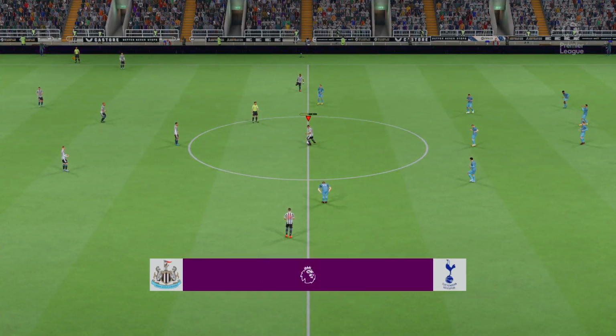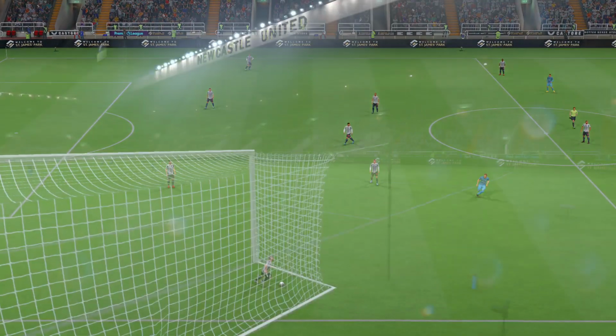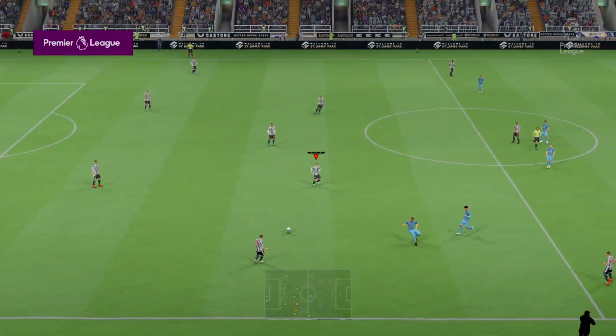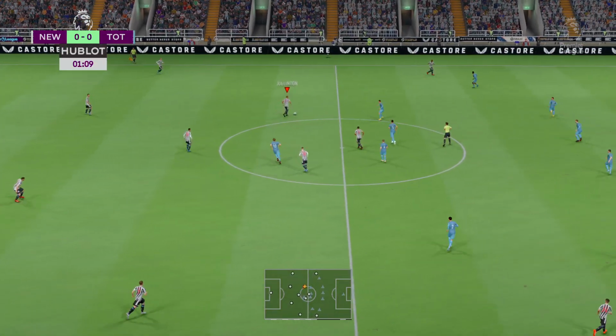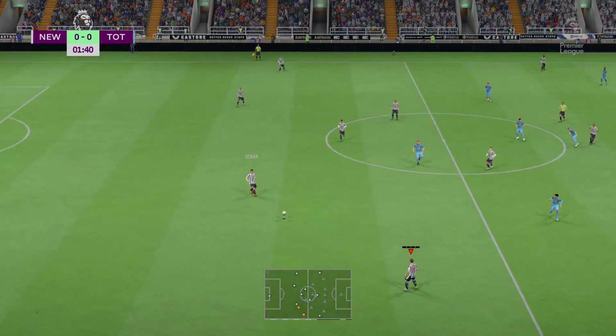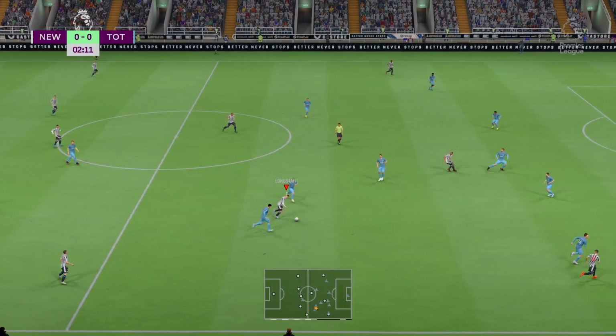To rainy nights in this part of the country, and the players are going to have to deal with wet conditions at St. James's Park. I'm Derek Ray, and I'm joined for expert analysis by Stuart Robson. And very much looking forward to bringing you action from the Premier League. It's Newcastle United up against Tottenham Hotspur.